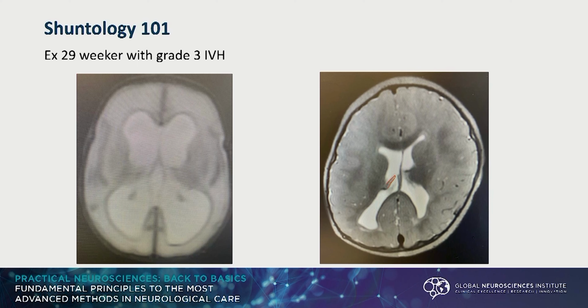So you must have some pictures of shunts that you can dazzle us with. Yeah, this is a very classic picture. This is a 29-weeker who had a bleed in the ventricles from prematurity, was observed, developed big ventricles, and received a shunt. Shunt's working. This is a follow-up picture.